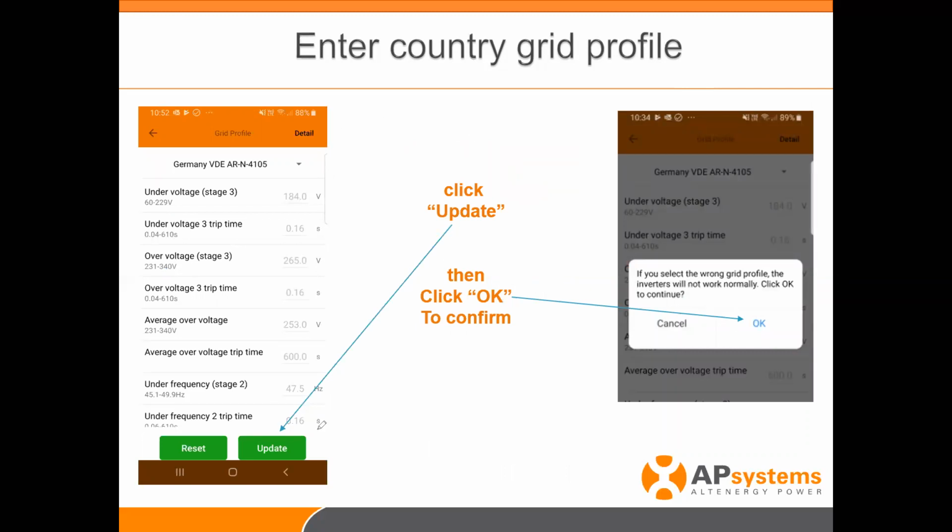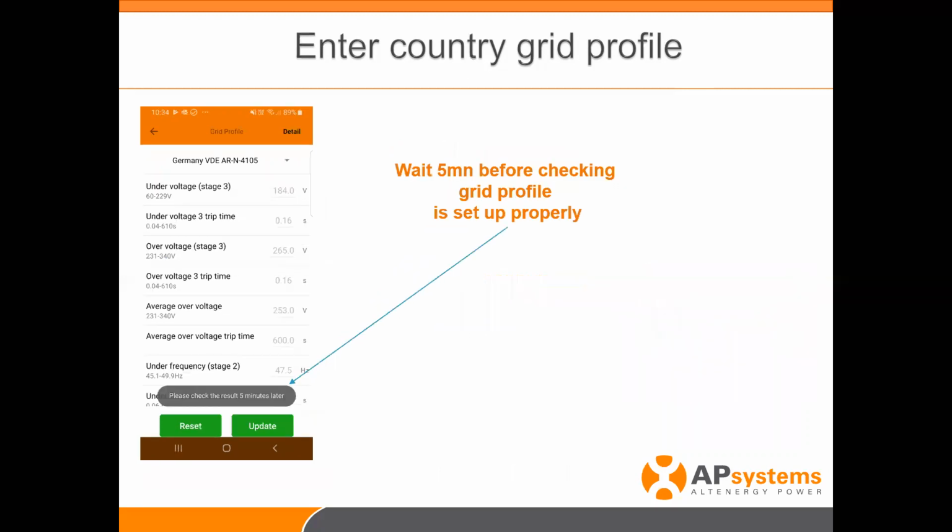Once you select your grid profile, you're going to hit update. You're going to just confirm. It's just a double check to make sure that you're correct. I want to use this for UL 1741 240. Click OK. And like I said, 5 minutes later, grid profile will be set up properly. Just that simple. This can all be done remotely as well, but it requires a command being sent to the cloud, then delivering that message down to the ECU, then executing it on the inverters, whereas if you're on site, this all happens in a 5-minute window.